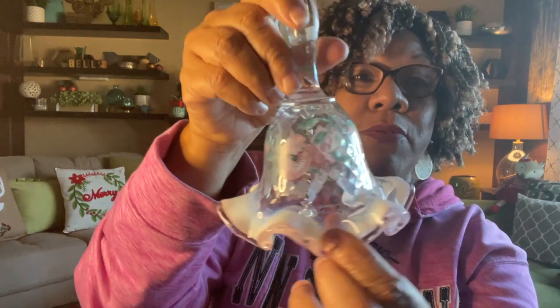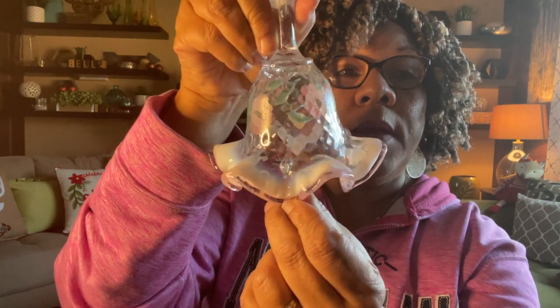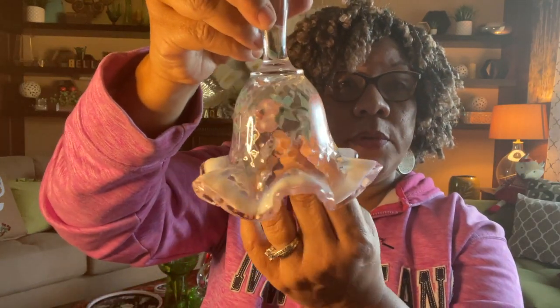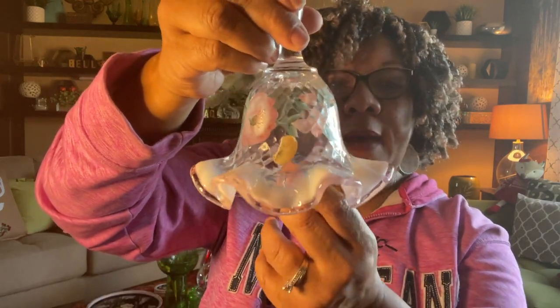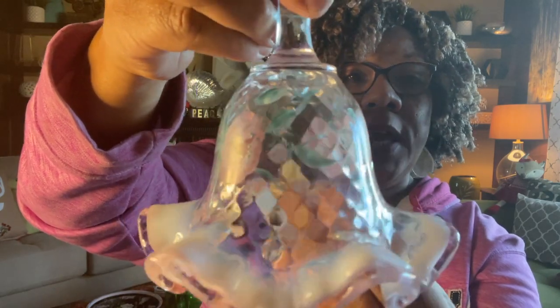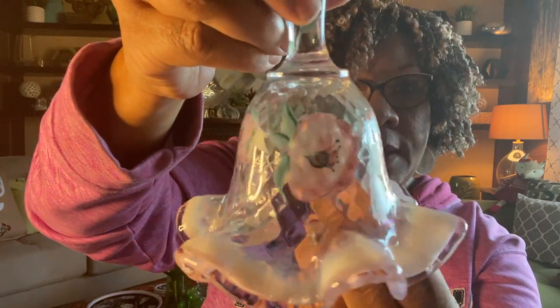But it is beautiful. It is signed like right here. I don't know if you guys are going to be able to see that on the camera. Let me see if I can turn this baby around. It's right there. I don't know if the camera's going to pick it up, but it is signed right there. And I cannot make out the name, but it is signed. But isn't it beautiful? Just beautiful. I love it. The light just dances on it, right? Totally love that. Gorgeous.